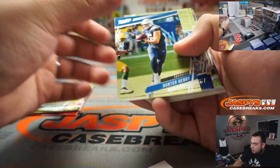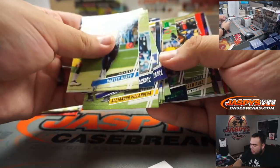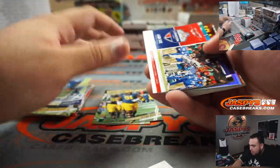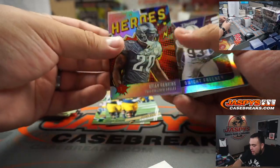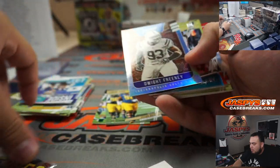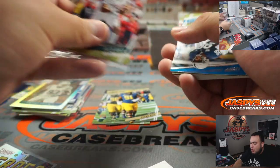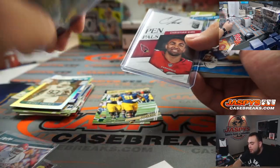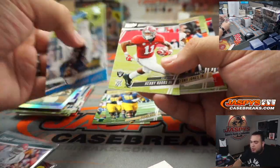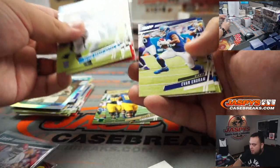All right, so these are 2020 Prestige, and I feel like it's just a pattern. The rookies would be right in the middle. So, Coke Mets, you got Caesar Reese. And nice Prestige Heroes. That's Brian Dawkins. It looks pretty cool. Jalen Hurts. I don't think the pen pals are numbered, but if they're colored autographs, they are. They say those are numbered. So if it's a purple, it's numbered to 10. Red ink is numbered to 50, et cetera.